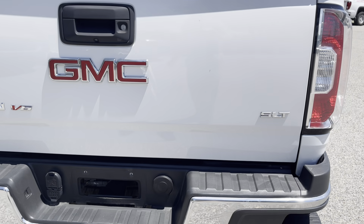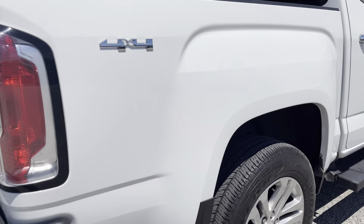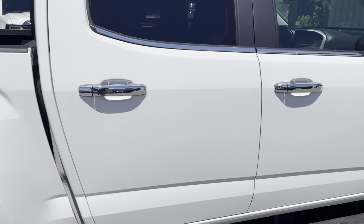It's that Canyon V6 and the SLT. Again, in really nice shape. Paint looks good, tires look good. Little splashes of chrome here and there look very good. Wheel liners, just nicely maintained, in good shape.